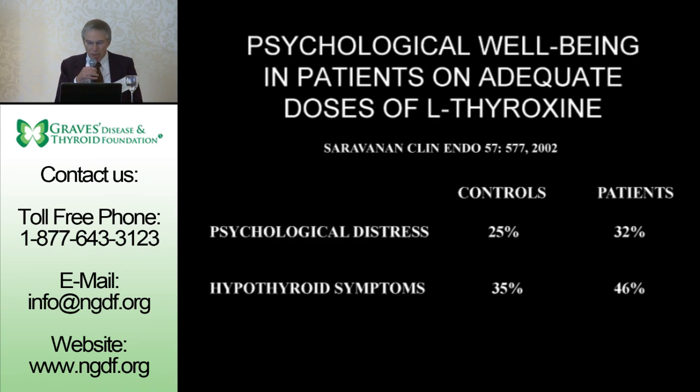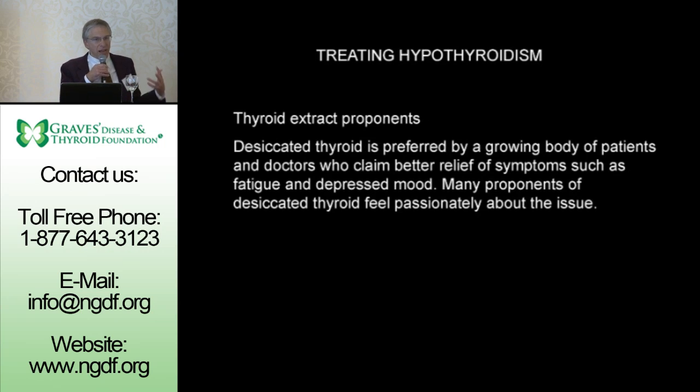The control patients who aren't being treated had a 25% chance of having psychological distress, and the treated patients 32%. So it's a little higher. It is a little higher. And this has led to a resurgence of thyroid extract use because there are these proponents. I don't know if anybody in the audience feels this way. We're going to get into this, that we really shouldn't be using thyroxine. We should be going back to using animal thyroid extract.